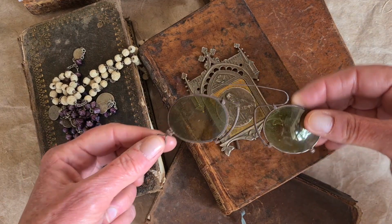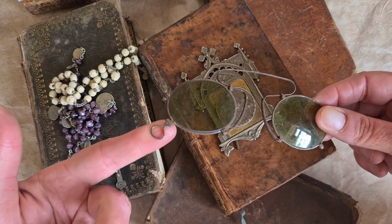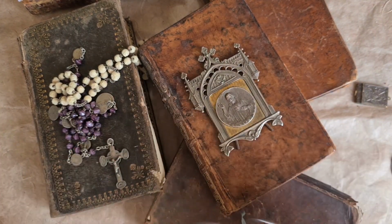Hey, look, I also bought a rusty pince-nez. Boing. I'm going to be using that in some mixed media projects soon.